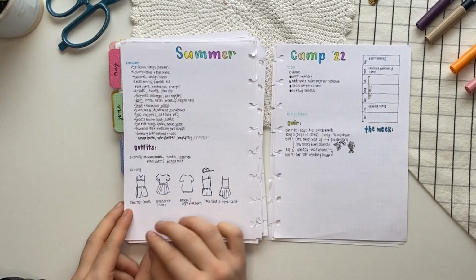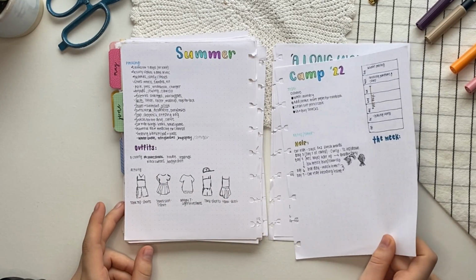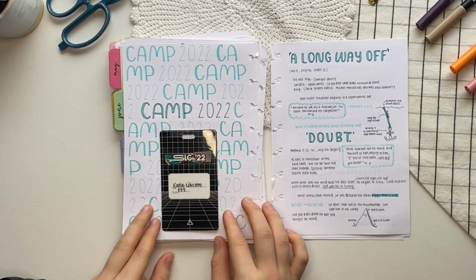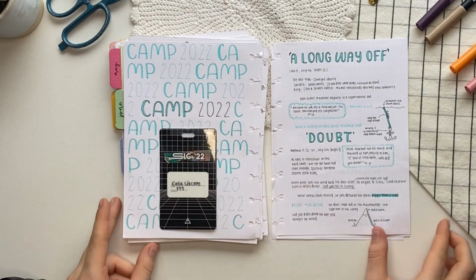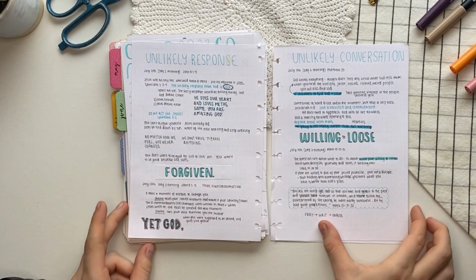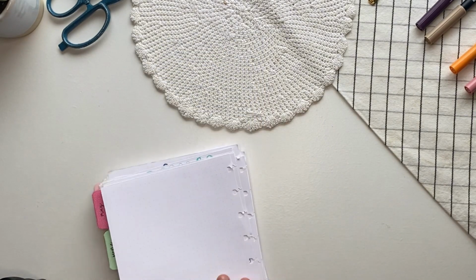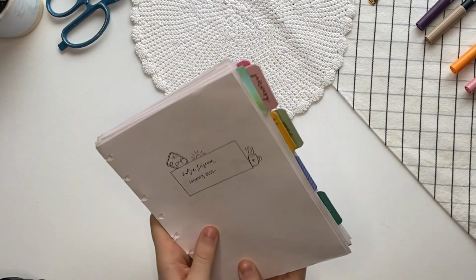And there's a lot of fun spreads here, like when I went to summer camp. I was also really into reading from Haley Pham, and so I created a page with different things I wanted to request from the library so I could go home and read them. Here's some summer camp spreads where I just journaled the sermons, and then I had a little summer recap, and so we're ready to get on to the next journal.